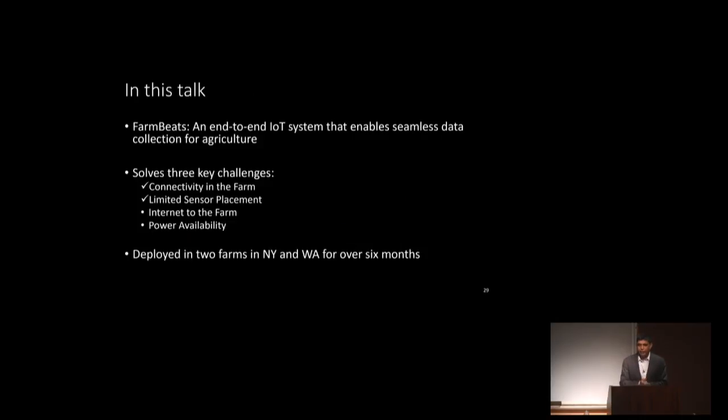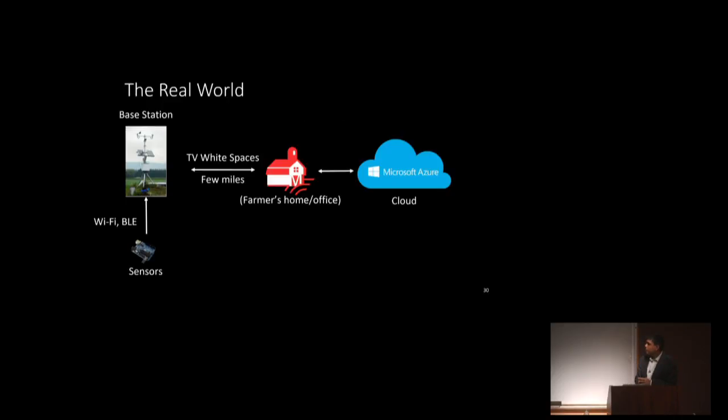So the third key challenge, so these were two. With the TV white spaces, I showed how you can bring down the cost of each sensor. With the second one, I showed how you need much fewer sensors than what you would otherwise need to build very accurate maps of the farm. The third challenge is that of limited internet access. That is, with this, you can send a lot of data with the white spaces to the farmer's house, but the connectivity from the farmer's house to the cloud is weak.